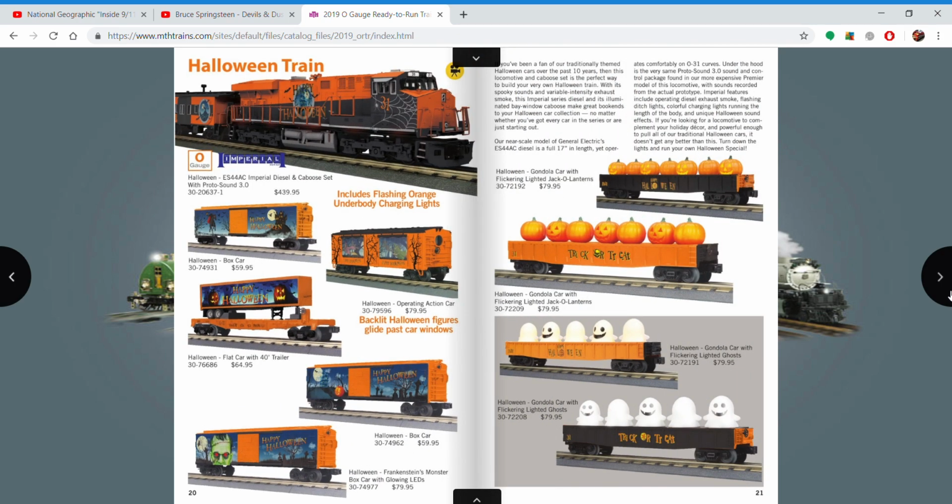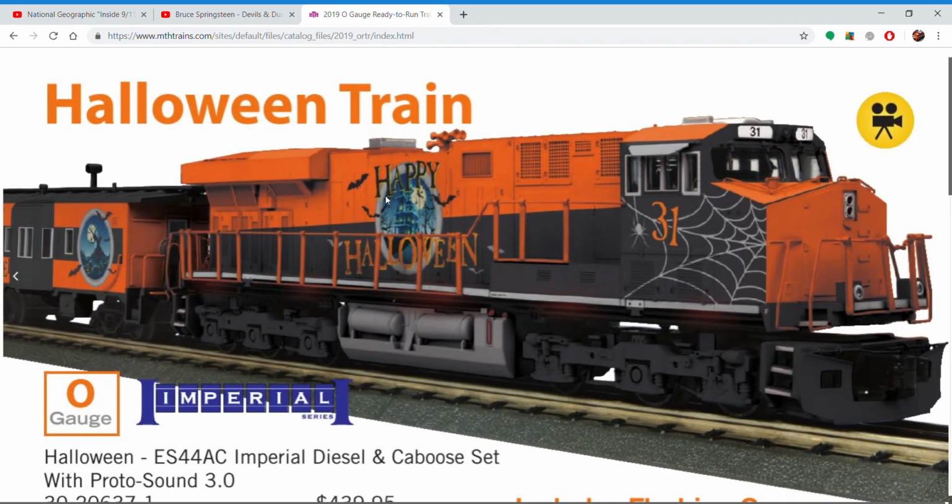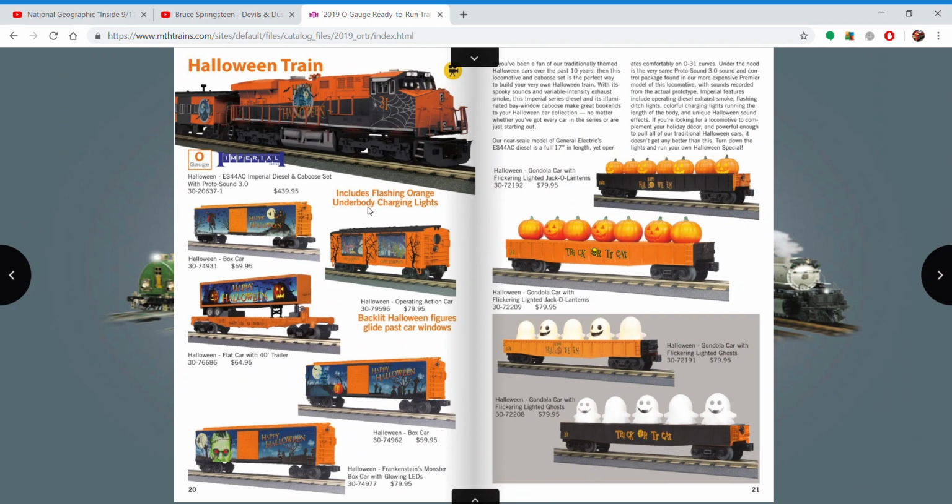Now we have the Halloween stuff, and this is kind of where the fun happens for me. So we have the Halloween engine, which the paint scheme on this thing is really pretty cool. I mean, give a look at that. Ain't that nice? You have some really cool pieces of rolling stock to go with it. We have just the box cars and the card on here. This is the box car with the glowing eyes on it, which is pretty cool. And the graphics on these are really pretty nice.